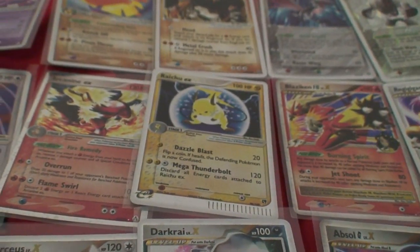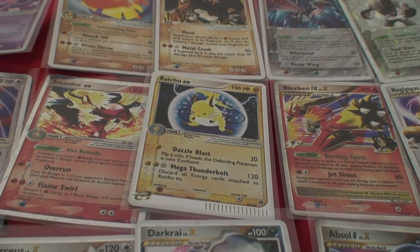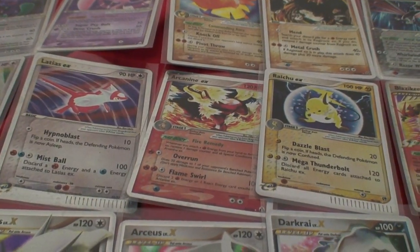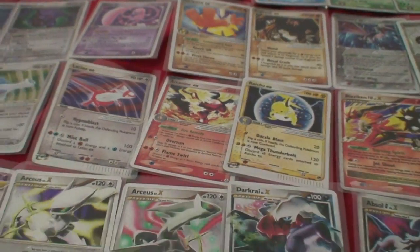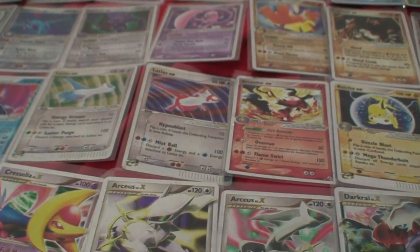Raichu. He is completely mint. So he's gonna be a little more expensive. Arcanine, I pulled him recently. He is perfectly mint. Nothing you can say about that.